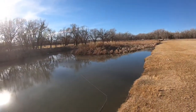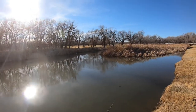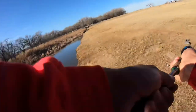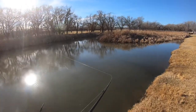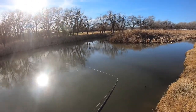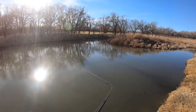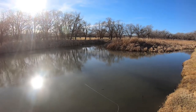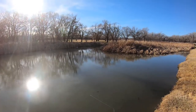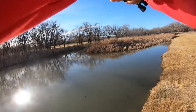I was gonna say, really? 2 casts in a row? And that guy was caught on the Team No Fish Tackle chatterbait with rattles, guys. So, that was awesome. Perfect color for the stained water, honestly.